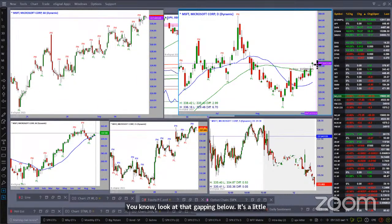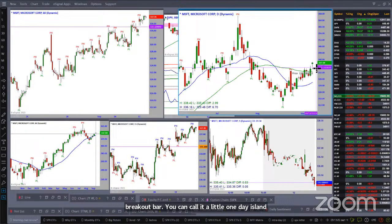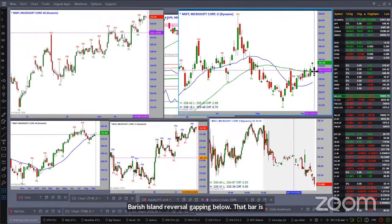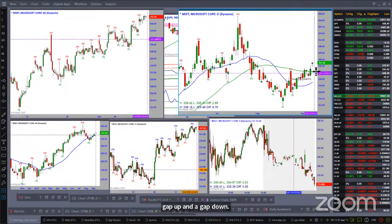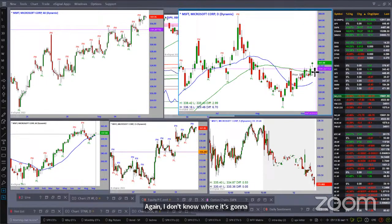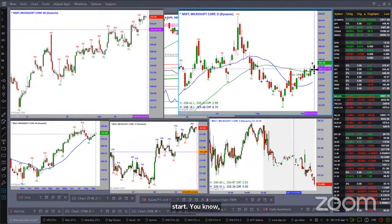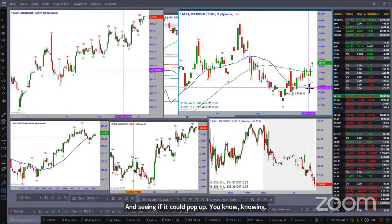You can call it a little one-day bearish island reversal, gapping below that bar's low: a gap up and a gap down. Again, I don't know where it's going to end, but it's a bad start. You could not fault anyone for wanting to own this and seeing if it could pop up, knowing the Oracle news was coming. But anyway, it looked like it could go higher.